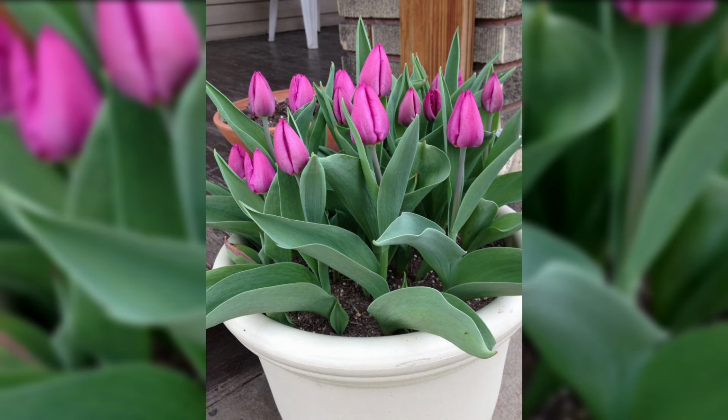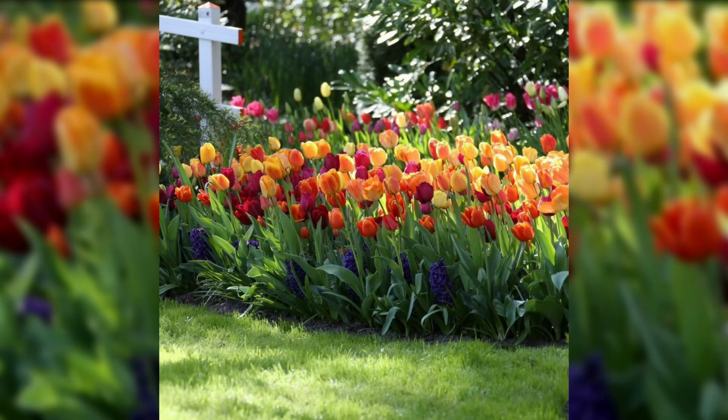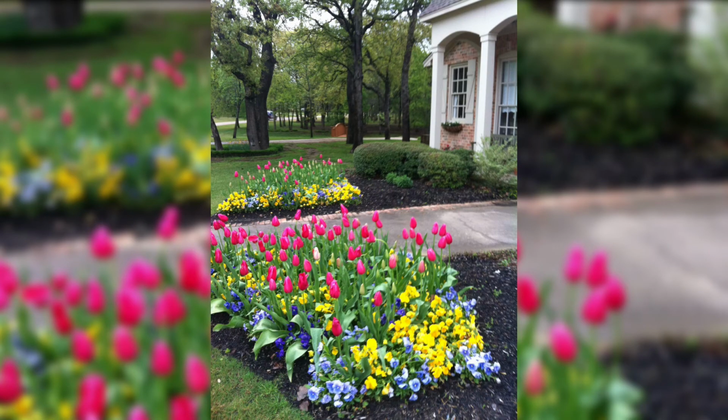Lastly, let's discuss our fifth idea, which is perfect for those with limited outdoor space. Even if you don't have a large garden, you can still enjoy tulips by planting them in pots on your balcony or patio. Choose different tulip varieties, mix and match colors, and create a beautiful mini garden in your outdoor living space. It's a great way to bring nature closer to you and enjoy the beauty of tulips, even in a small setting.